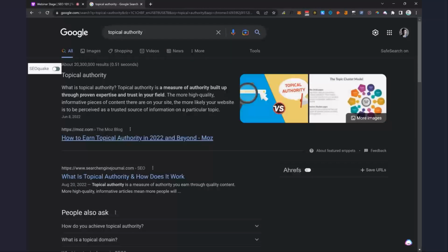So what ends up happening is it doesn't happen right away. Like, if you publish 100 articles tomorrow about a topic, doesn't mean you get topical authority automatically. It's kind of more like an art. It's more of something you do over time to eventually establish it. But when you do, most of your content starts ranking higher automatically. So of the 20 million search results here, the websites that have a higher topical authority for whatever search term tend to be more trusted in Google.